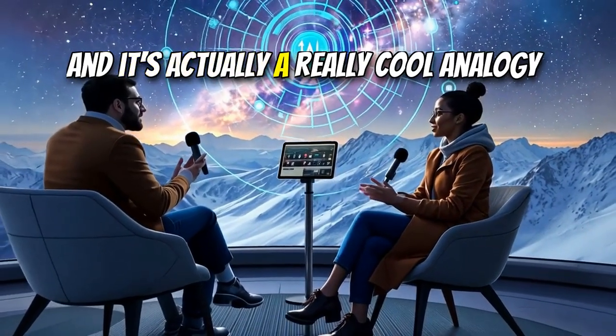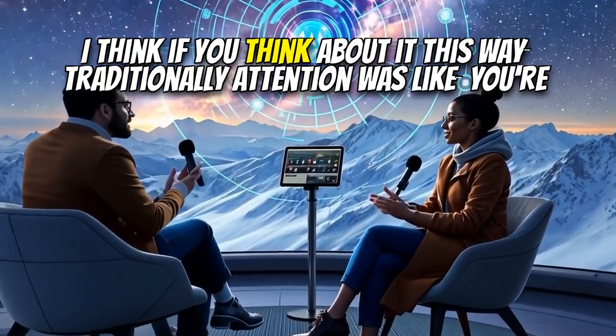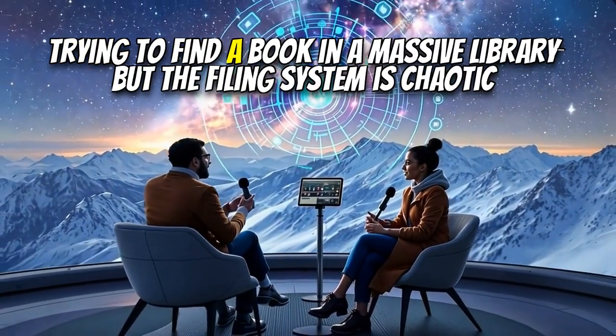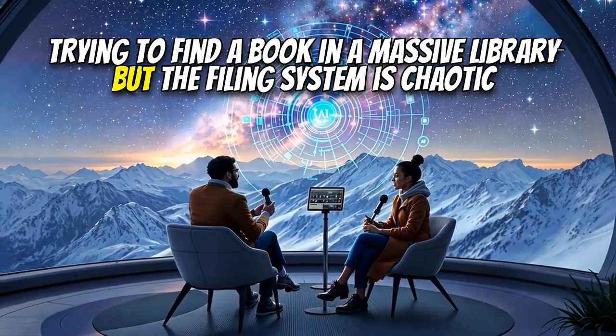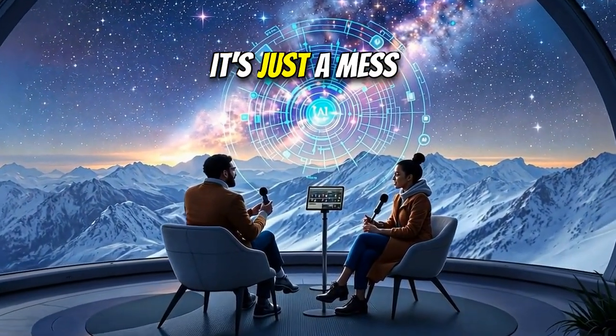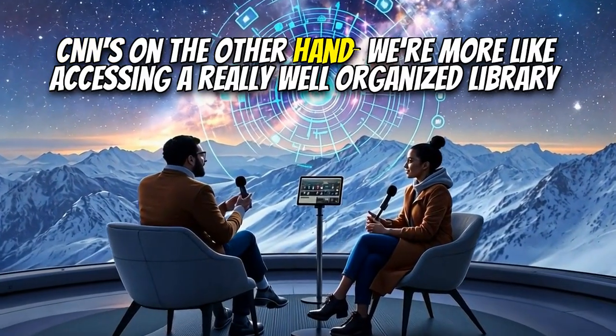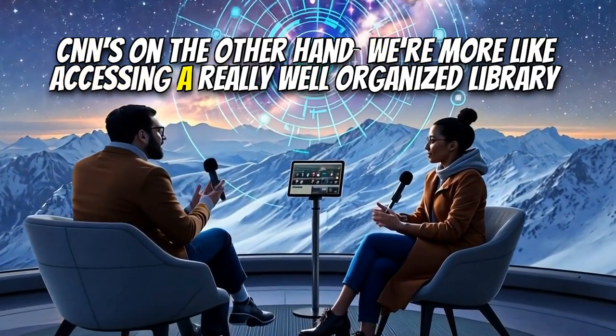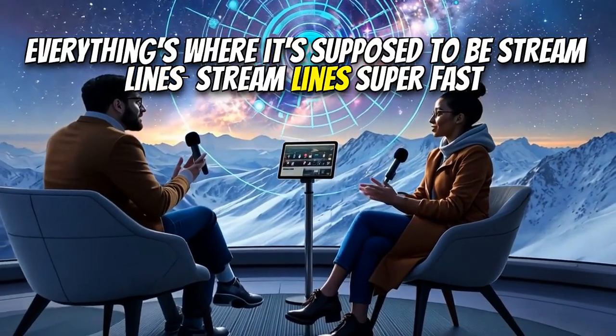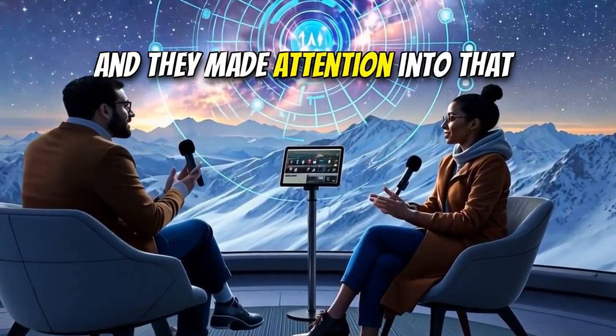It's actually a really cool analogy. Traditionally, attention was like trying to find a book in a massive library, but the filing system is chaotic. You're jumping around, there are delays, it's just a mess. CNNs, on the other hand, were more like accessing a really well-organized library. Everything's where it's supposed to be. Streamlined, super fast, and they made attention into that.